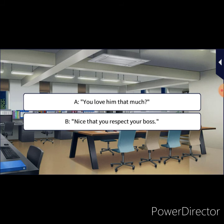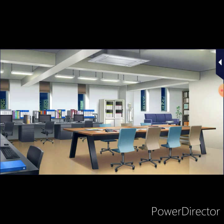I kind of want to go with the funny one. You love him that much, but I have to be the more logical one in this one, even though that one's funny as hell. That was just funny. But I think the more logical one is the nice one: you respect your boss. I think it's that one. Even though the first option is quite funny, I might do that one on my off time, just to see what would happen.